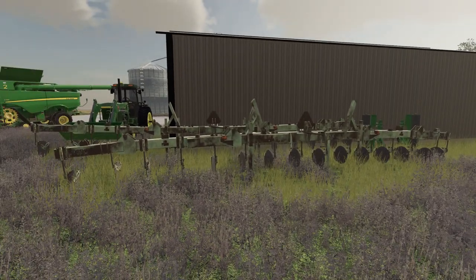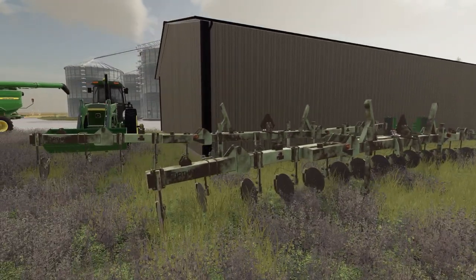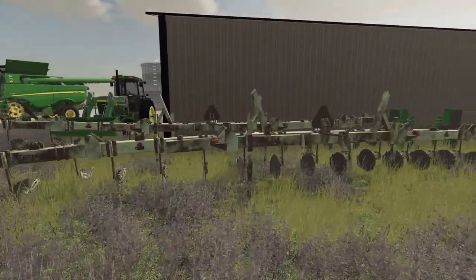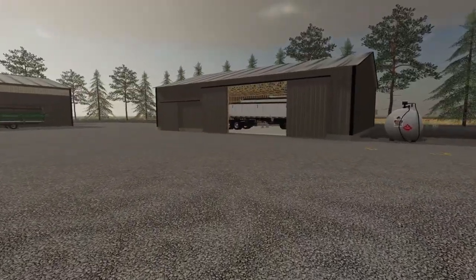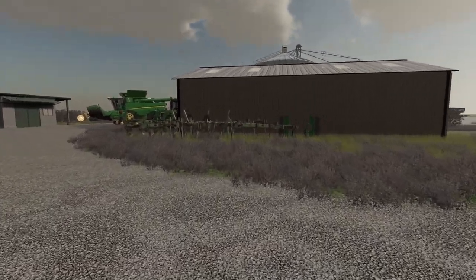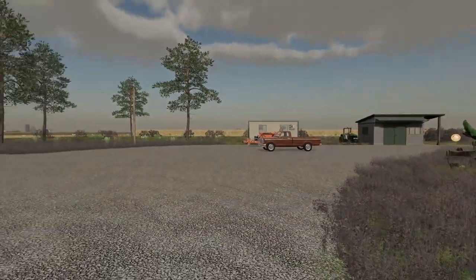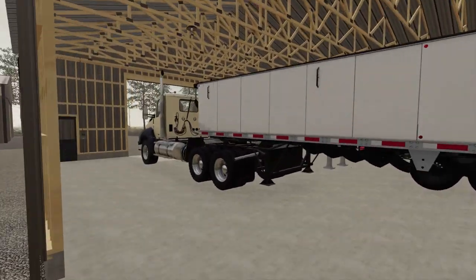Those get attached to some tanks. I can't remember how big the tanks are, but they get attached to some tanks, and that's what we use for side dressing corn. If you folks don't know what side dressing is, we will talk about that later in another episode, but pretty much it's a way to put fertilizer directly in the ground next to the crop instead of spraying it onto the crop. So, all right, got this shed.